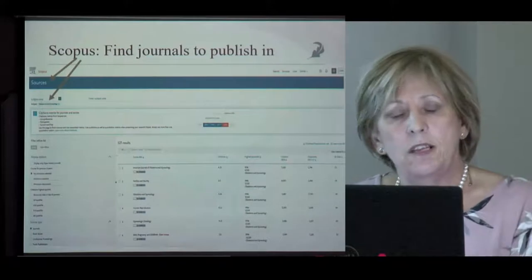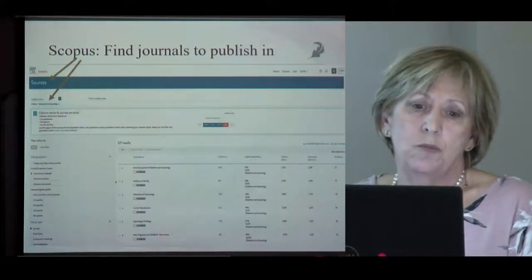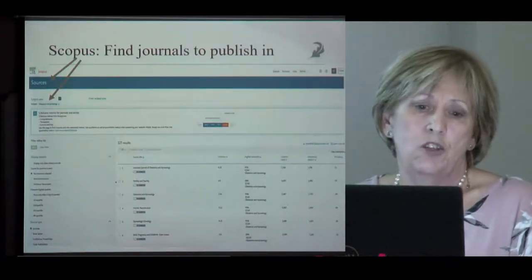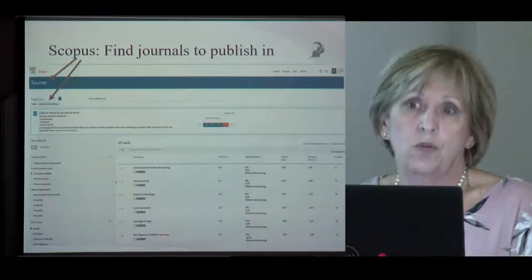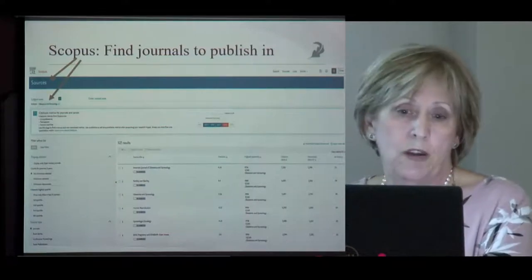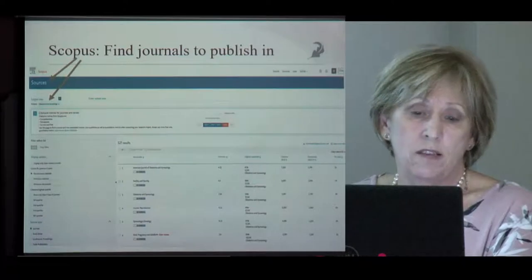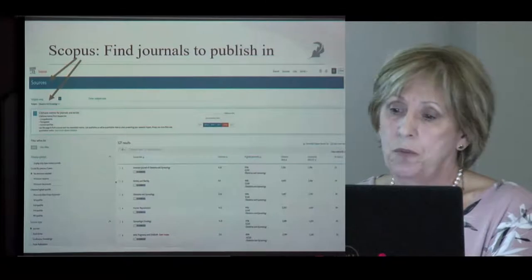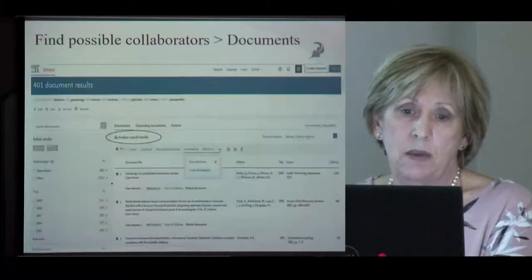Okay, so in terms of Scopus, you can also use Scopus to find journals to publish in. If you search under the sources and you limit it to your discipline, then the various titles will be available there, and you can see which journals are indexed in Scopus, and you can also find collaborators and possible funders in this manner.